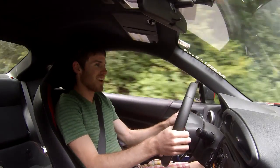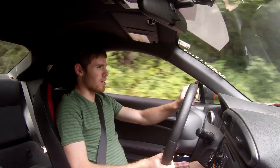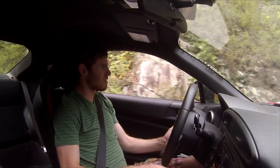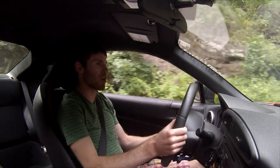It's totally suited to the car, and just the sound, it wakes it up so much. I mean, back down to second, listen. Give it a second, there's a big rock wall right up here.